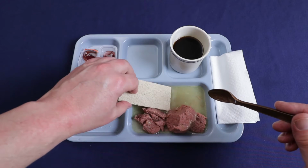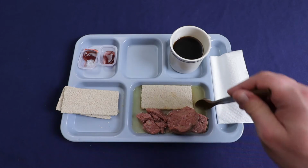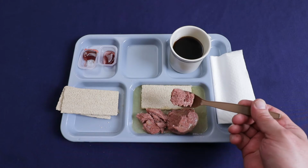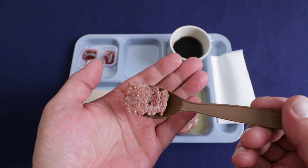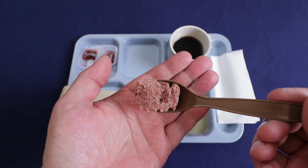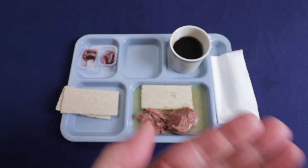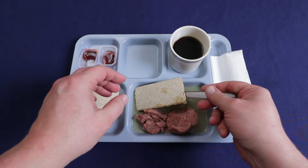I'm going to get one of our crisp breads. I'm just going to dunk it right in there and just eat on this beef. It just seems like chopped beef that's been processed and stuck into a can and heated up. And it tastes okay. Yeah, that doesn't taste too bad at all.